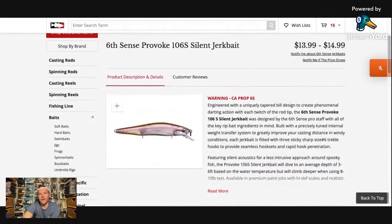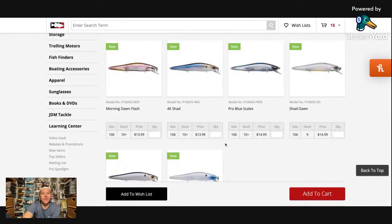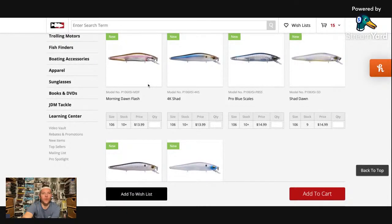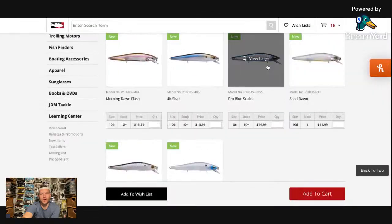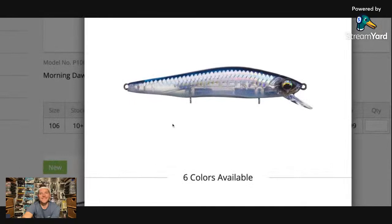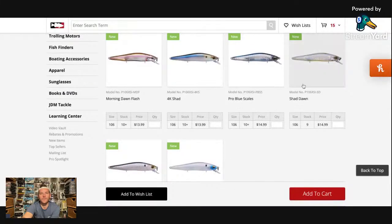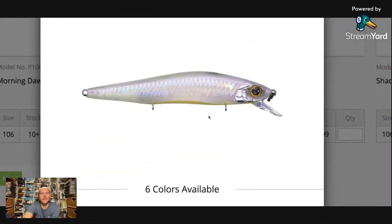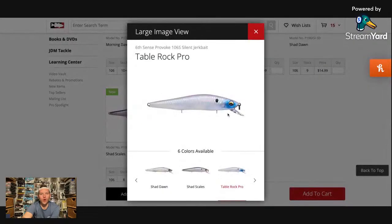Now, again, these are a little bit expensive at 14 to 15 bucks. A true mid to high price jerkbait. I think that's somewhat appropriately priced for what it is. We talked about this last night on our chat that Six Sense makes some amazing colors. This is the Morning Dawn Flash, Pro Blue Scales. Ben Milliken actually sands all these scales off and just throws a straight Pro Blue version of it. This Shad Dawn color is pretty nasty. And then Table Rock Pro looks good.